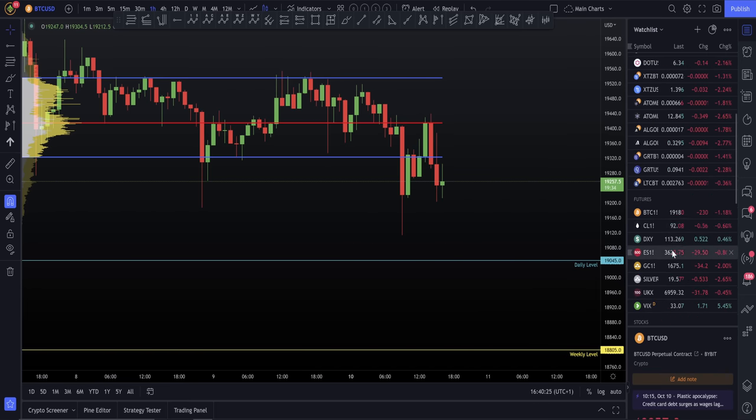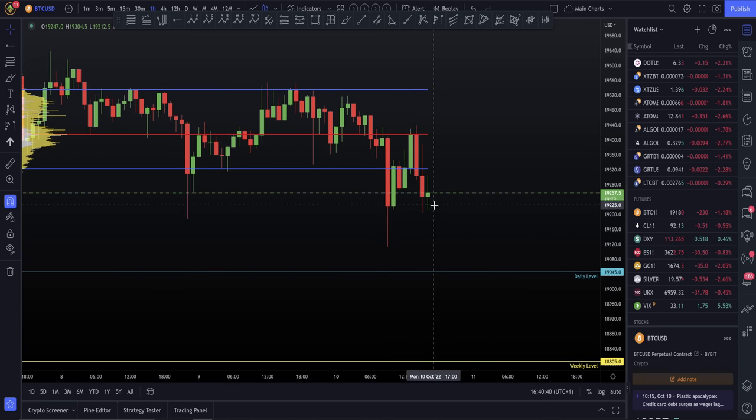For me, this is going to be really heavily judged by what happens at the ES here, whether it swing failure patterns its last low. And if that happens, then I think there's a high likelihood that we can get the swing failure pattern of this. But if the ES continues weak and really simply continues its downwards move at the moment, then I am expecting this daily level to be broke.